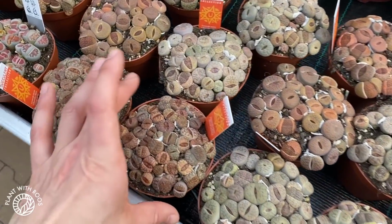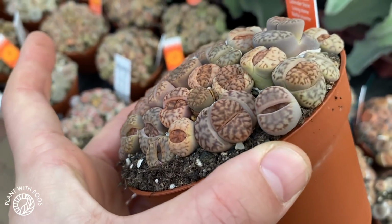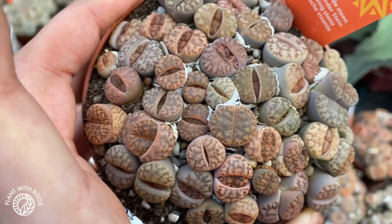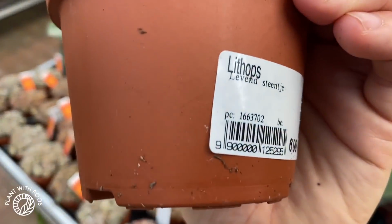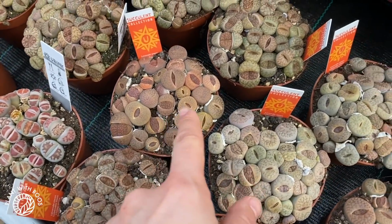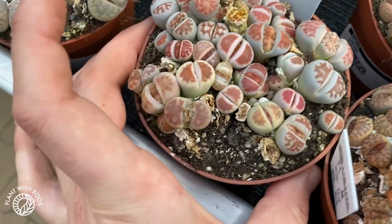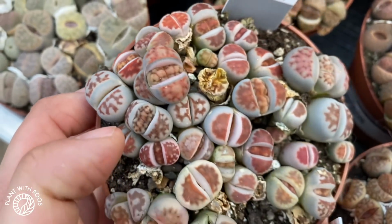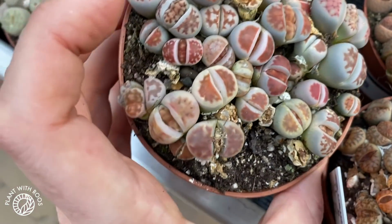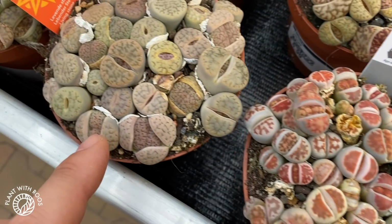Here are some very, very chock full pots of Lithops that are about to grow new leaves. Such a weird look. I like it. These are 7 euros for a pot full, and you can choose which colors you like. Some of them are a little bit more gray, some of them are a little bit more red, and then these ones are actually really bright red, so I would pick this one for sure. Even though there's a few less in the pot, the colors of these are so bright.